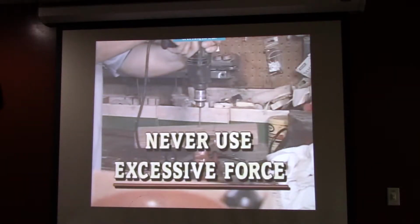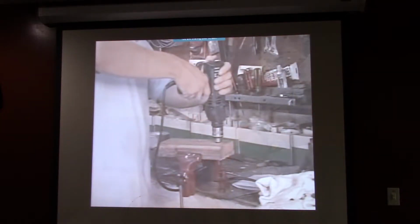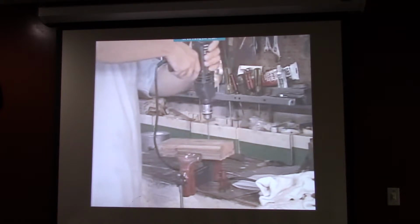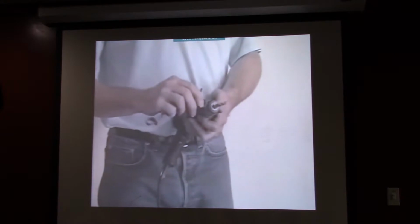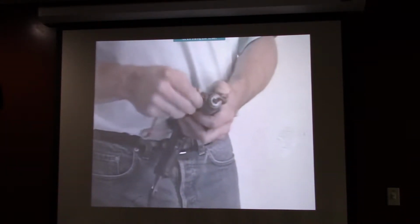When you're drilling, don't use excessive force. If you need a larger drill or some other type of equipment to do the job, that's okay. But don't try to bully a drill bit into material by using excessive force. When you're tightening a drill bit into the chuck, be sure it's properly tightened, and never tighten the drill bit with anything other than the proper chuck.